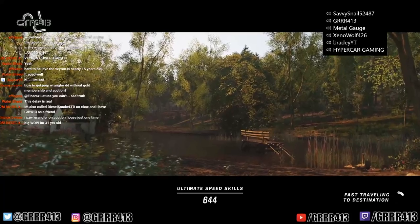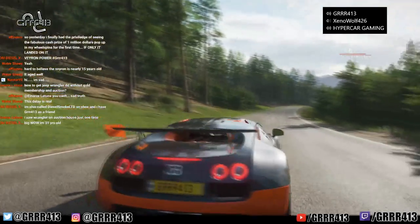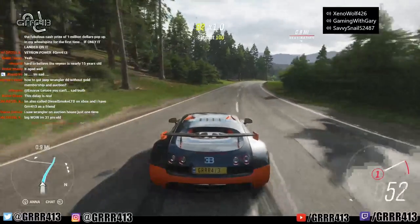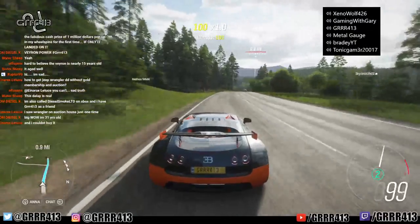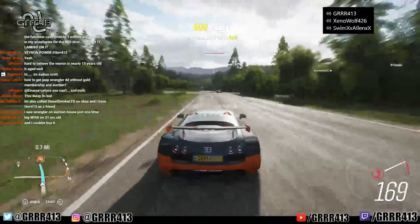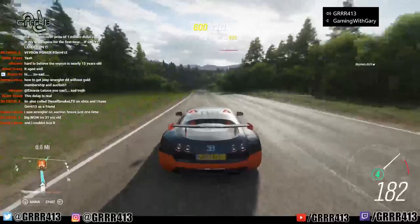Heinrich says, I saw a Wrangler on the auction house just one time. Okay. I think I put a couple Wranglers up on the auction house. Not the Trail Cat or the Demerity one, but just regular Wranglers.